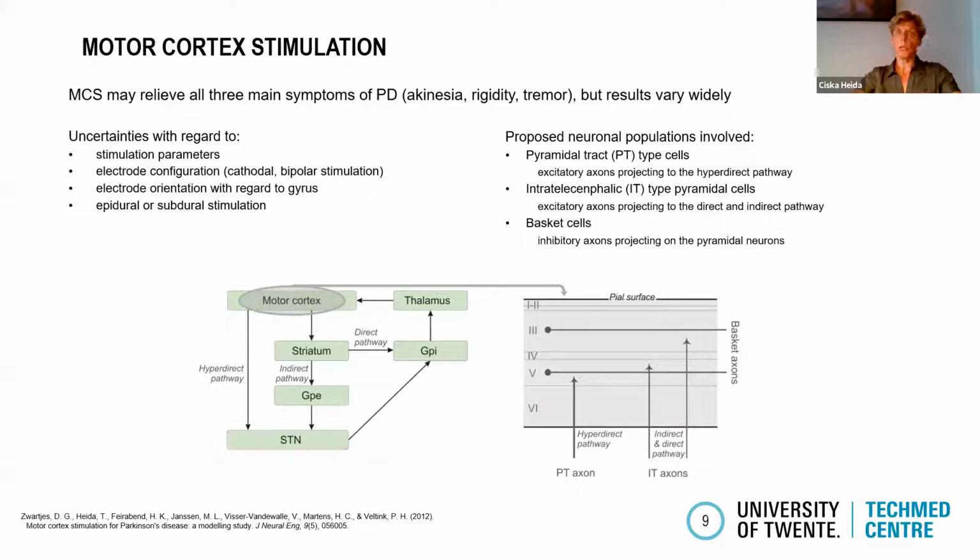So the proposed neuronal populations are indicated here. It could be the pyramidal tract, so PT-type cells. It could also be the intratelencephalic type of pyramidal cells, but it could also be the basket cells. These are the three types that are the most probable axonal populations activated by motor cortex stimulation. Each has different connections with the basal ganglia, so the hyperdirect pathway or the direct and indirect pathway, and the basket cells have an inhibitory effect on the pyramidal neurons, so you have a modulatory influence on all of the pathways.